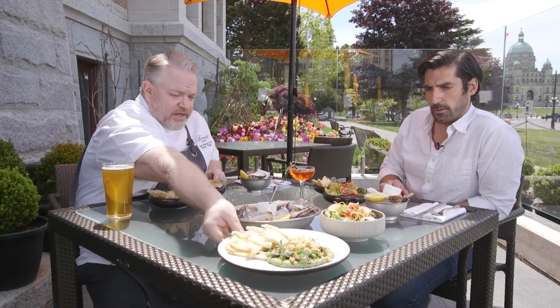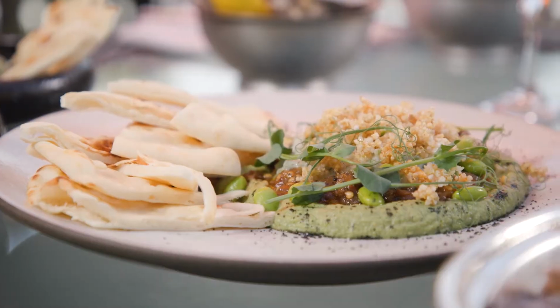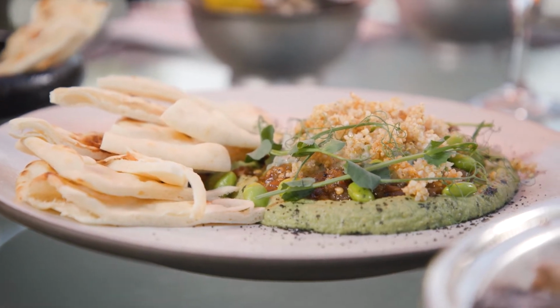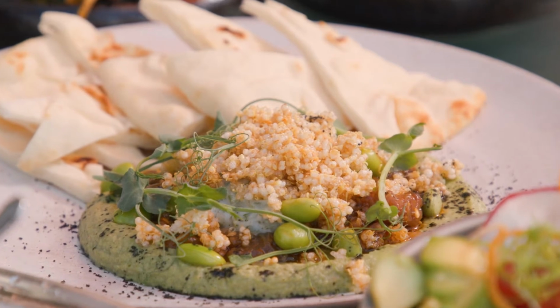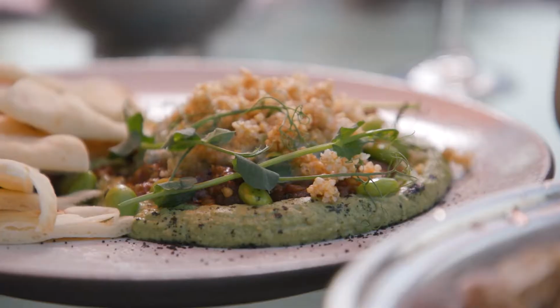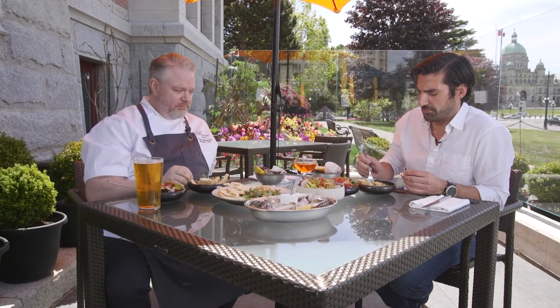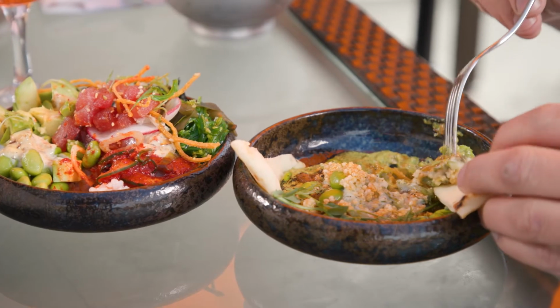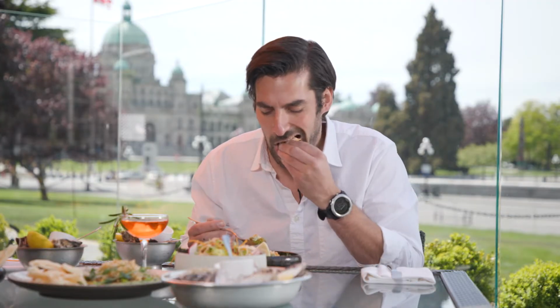This one here is a great sharing plate. This is a spring pea hummus along with a roasted chili eggplant and a vegan coconut tzatziki. And then on top we have some crispy quinoa and some grilled pita for dipping. How do you make the tzatziki? The tzatziki is made with coconut milk and grated garlic and grated cucumber.